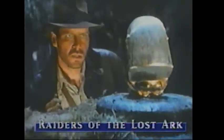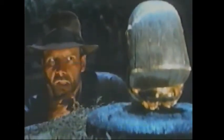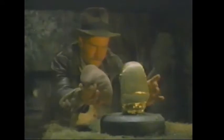A fourth category of special effects, called mechanical effects, took center screen in another George Lucas production, Raiders of the Lost Ark. Mechanical effects are performed live on the set during filming with the actors.